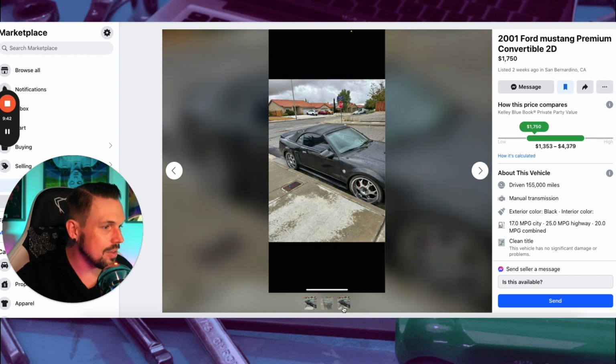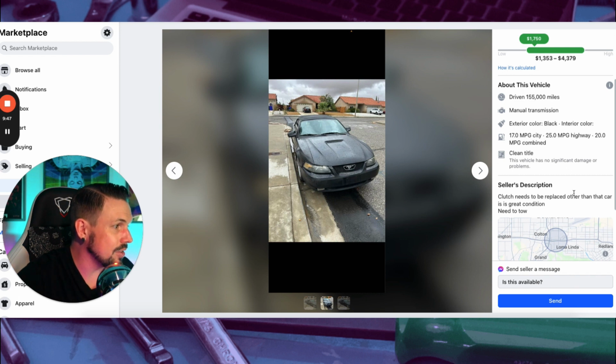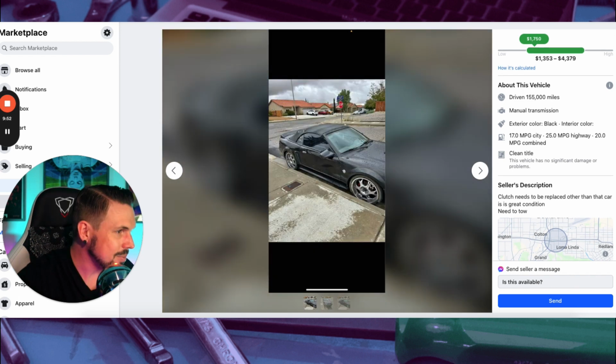Oh, I love that they gave us two pictures, but for $155,000, let's see, clutch needs to be replaced or that the car's in great condition. I beg to differ. Yeah, those wheels are terrible.